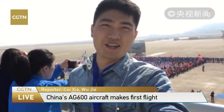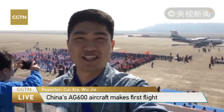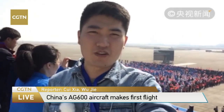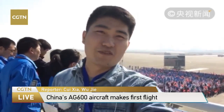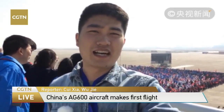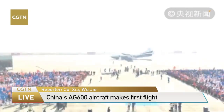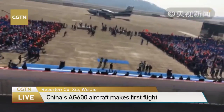Okay, netizens of CCTV, good morning. We are at the scene of the maiden flight ceremony for AG600. We can see that the maiden flight has been successfully completed. It also marks a milestone and a breakthrough in China's aviation industry. Today is a maiden flight on land. Later, it will also have an over water maiden flight.